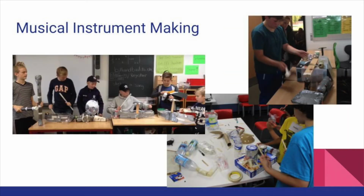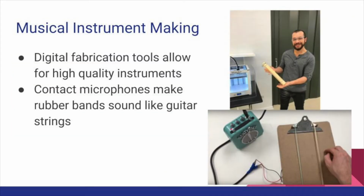However, one limitation we realized during Billund Builds Music was that using recyclables and found materials are not the most conducive to creating melodic instruments, and that most students ended up making sorts of drum sets. I've expanded on the build your own musical instrument prompt by developing ways to create high-quality instruments with digital fabrication machines, and adding small and cheap amplification systems that can make a rubber band instrument sound like a guitar.